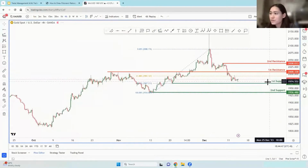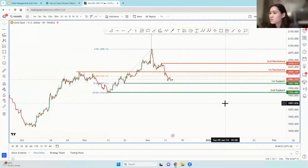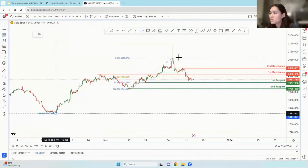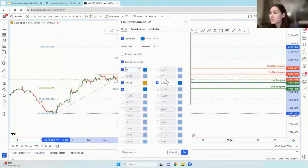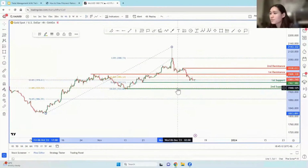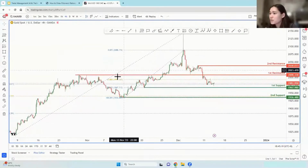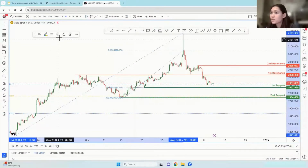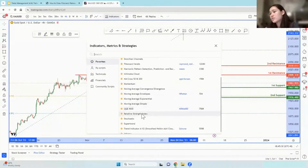So I think that's all the levels that we have. Okay, my 61.8 lines up nicely, and my 50% as well. That's all the levels that we have here. I'm actually going to remove the 61.8 because I can't find any other levels to match up with that, as well as our 50%. Okay, now let's go in with our indicators.